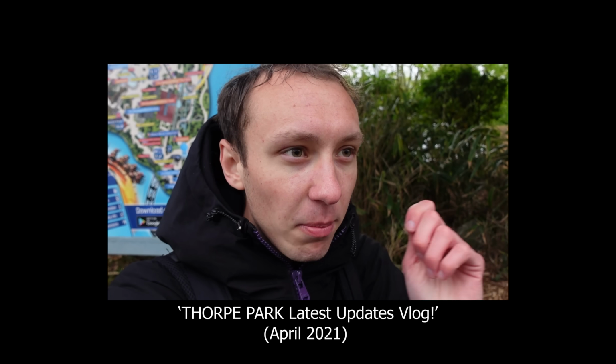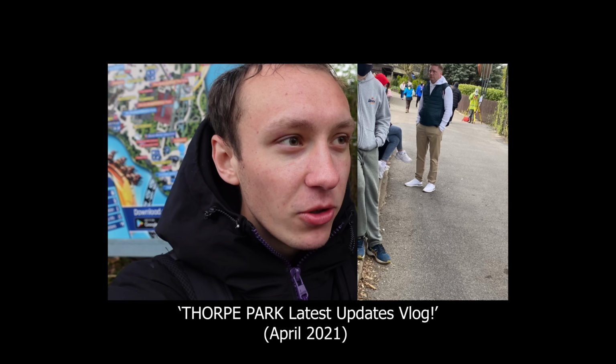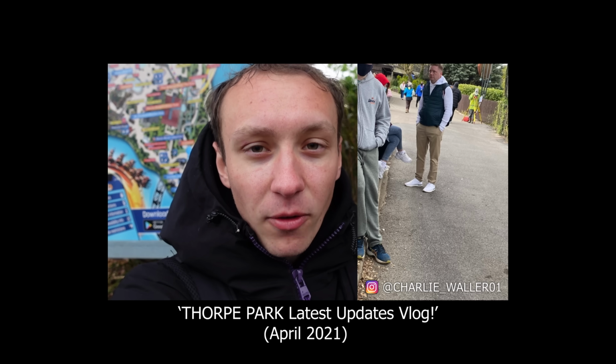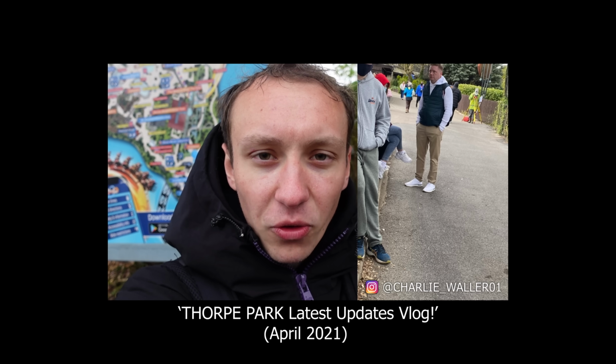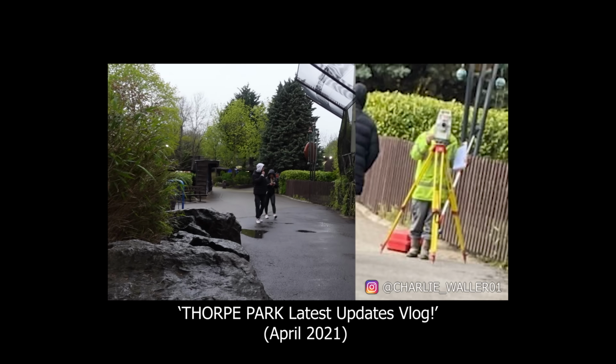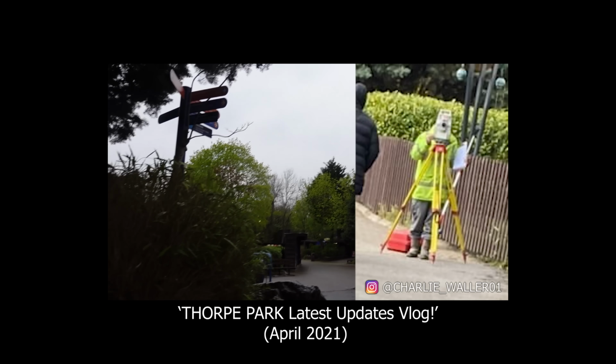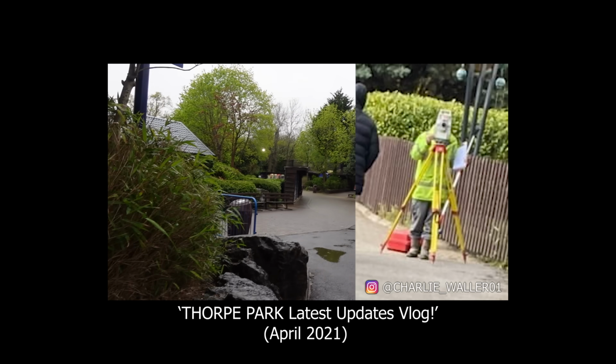A few weeks back when the park opened this season, I got sent this very exciting photo from Charlie Waller over on Instagram, which shows a construction worker literally just down this path, like down there, kind of using some kind of construction tool to measure something.